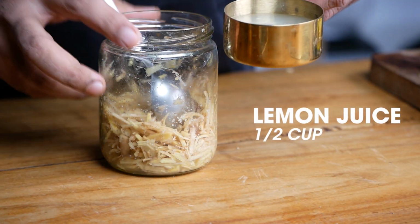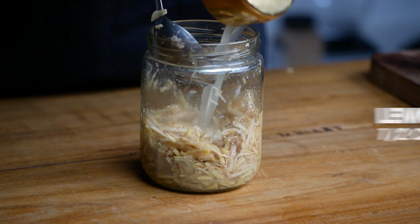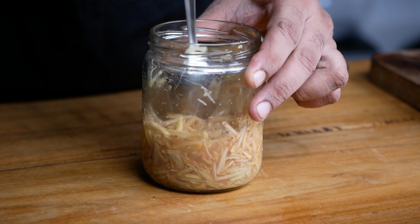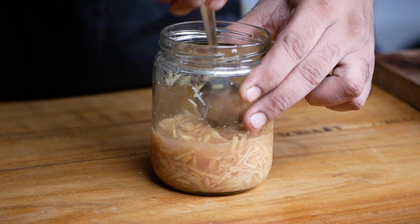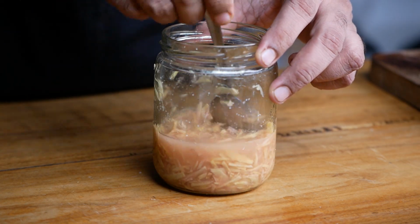You will need roughly half a cup of lemon juice. Add it to the jar with ginger and mix everything. Ensure that the ginger is submerged in the juice. The salt will help in releasing a lot of ginger juice, and lemon juice will help in preserving and muting the sharp flavors of ginger.